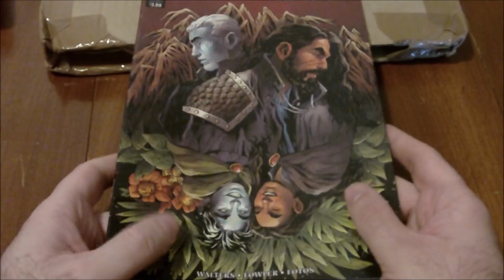Where do we have it here? I haven't actually read this one yet. I just sort of flipped to the back to see if this was the last issue or not. So I will be getting to this hopefully at some point in the next day or so.